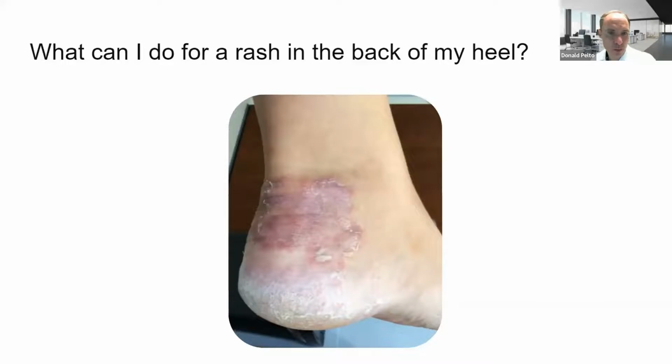Many times we think we know what's going on, but there are a lot of different skin conditions that can look very similar. But just looking at this, what I would tend to start out with for treatment is a very strong steroid. They call it an ultra potent steroid, for a period of time. That could be betamethasone or something similar to that.